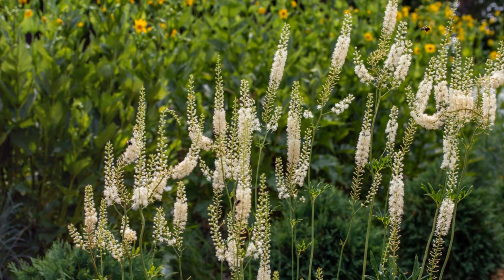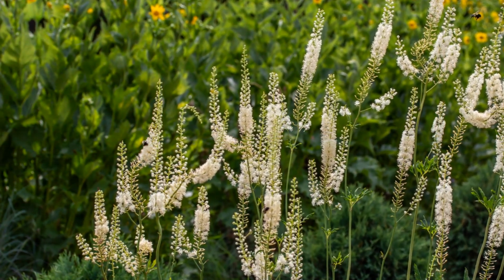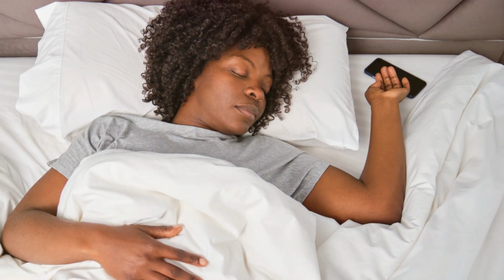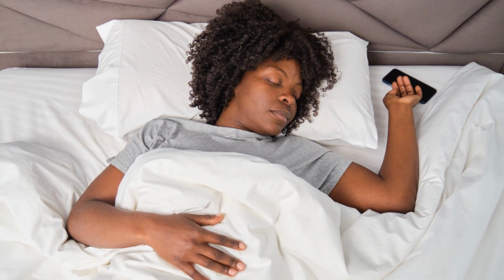This tall, flowering plant has been used for centuries by Native Americans to treat women's health issues. Its root contains substances that act similarly to serotonin, helping to reduce hot flashes and improve sleep quality. Black cohosh is a natural sleep aid that can help you catch those elusive zzzs during menopause.